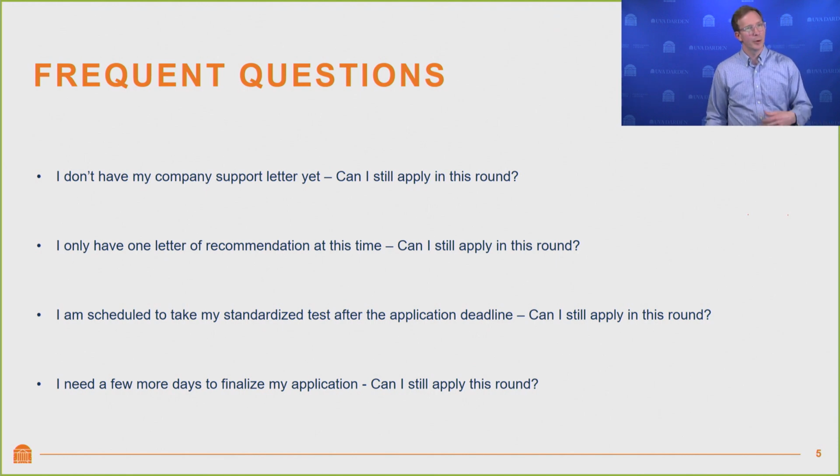Another common question that I receive around this time of year, as the deadlines start to become fewer and fewer and people are rushing to finish their application, is: I have scheduled to take my standardized test after the deadline. Can I still apply in this round? The answer is yes. What you will do is in your application, you will note your future test date. So if you're taking GMAT, GRE, or Executive Assessment, you would just indicate the date on which you plan to take the test. And then you would send us your unofficial scores as soon as you have them after taking the test.